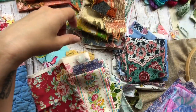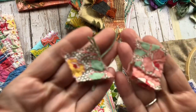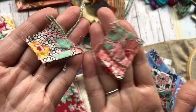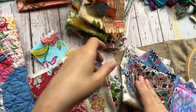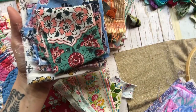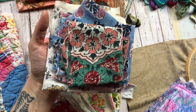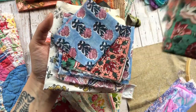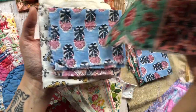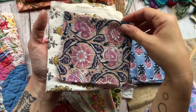Let's see. Oh, here's some more really cute quilt pieces. I'm actually going to work these into a slow stitch project that I have over here. Another type of fabric I've really liked working with over the past few months is this block printed fabric from India. I got this from Boho Tree. You can find her on Etsy or on Instagram, and she's not shipping currently because of the coronavirus, but she is taking orders.